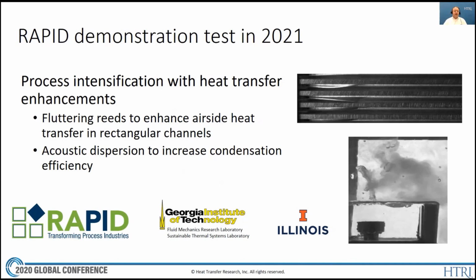And then we're also looking at the same time at an acoustic dispersion technique. And acoustic dispersion will be able to increase mixture condensation, maybe shorten the length of tubes, because you can better mix the liquid and the vapor phases. And they are both shown with pictures here. Our partners on this project are the Georgia Institute of Technology and University of Illinois. So those results will be made public and are a very high visibility project that we're excited to be able to do.